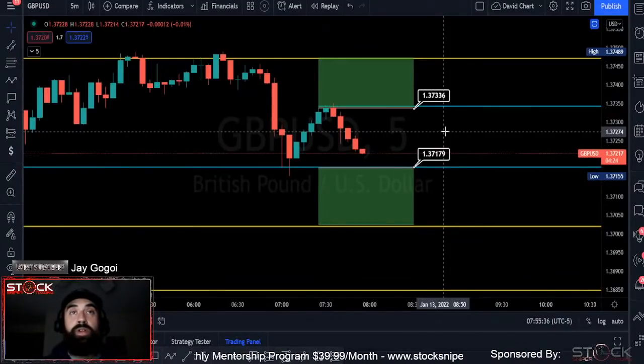Okay, so you can see the GU is still selling off. It's still going to come right down to that area.